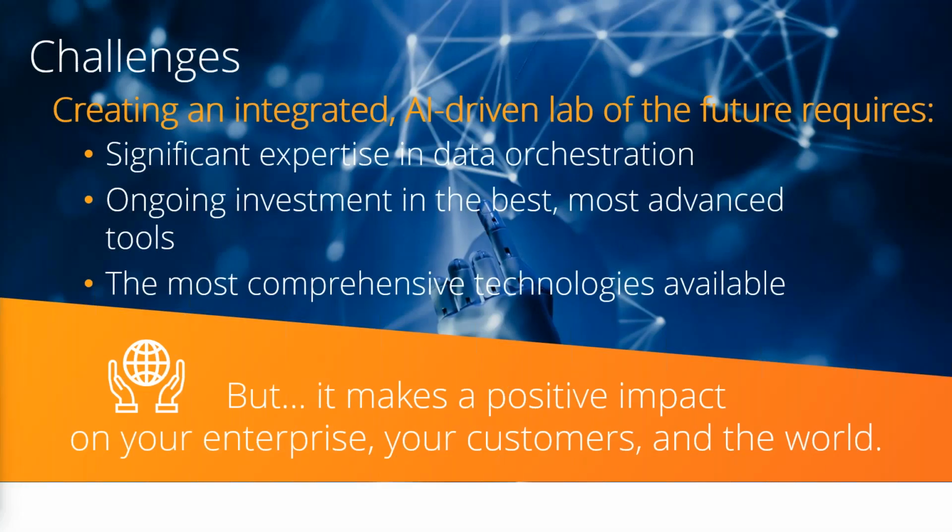Establishing and developing a laboratory of the future does come with some challenges. It is a complex endeavor that demands a high level of expertise, commitment, and investment. Here are some key points to highlight. Managing and utilizing data effectively is a crucial aspect of creating the laboratory of the future. It requires a deep understanding and expertise of data orchestration, which involves collecting, organizing, and analyzing data in a meaningful way.